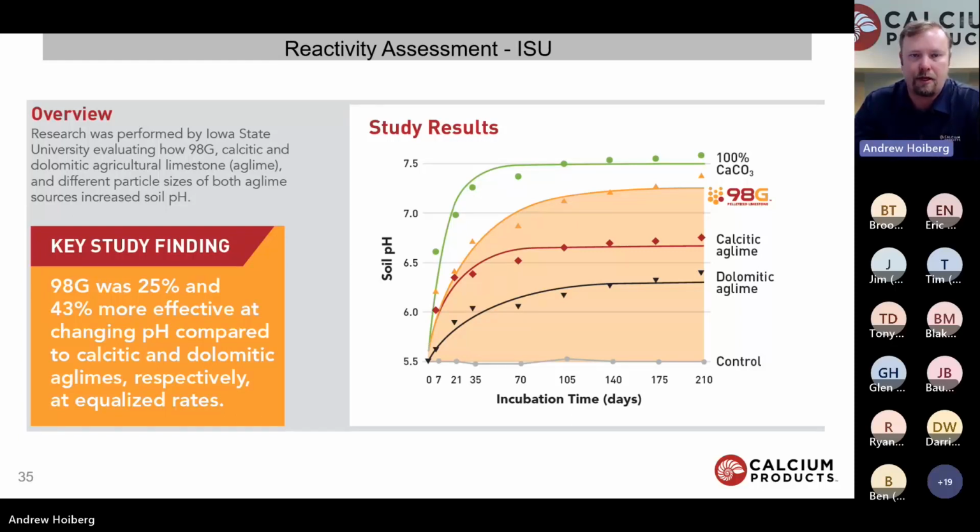You really can't because the state scoring systems in most of the Midwestern states stop at 60 mesh. That's kind of the high end of where you get benefit from finely ground materials. As I showed earlier, a significantly higher amount of our product goes through a 100 mesh screen. So we don't get any benefit from that on the state scoring system, but we know that the finer the material is, the more it's going to react and the better it's going to be at changing pH, and again, helping that nutrient availability be better to the crop.